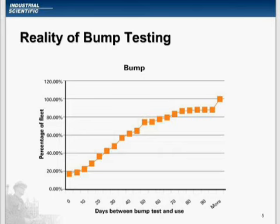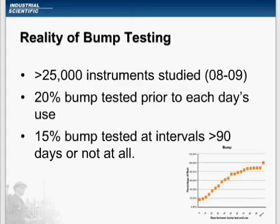And you can see from this graph the days between bump test and actual use on the x-axis and the percentage of the fleet that is actually bump tested on the y-axis. Very clearly you can see that as the days increase, the rate at which instruments are bump tested falls. Now, the reality is that recommendations are that gas detectors should be bump tested every day before each use. We know that the average interval between bump tests is 52 days.